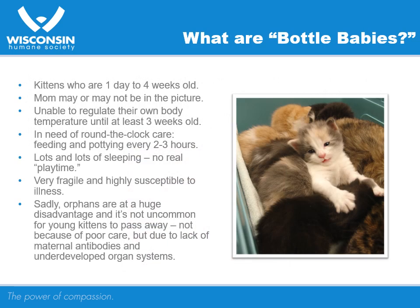What are bottle babies? These are kittens who are 1 day to 4 weeks old. Mom cat may or may not be in the picture. They are unable to regulate their own body temperature until at least 3 weeks old. They are also in need of round-the-clock care, feeding and potting every 2 to 3 hours. Lots and lots of sleeping at this age and no real playtime yet. They are very fragile and highly susceptible to illness.